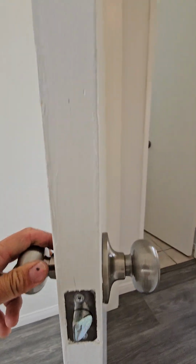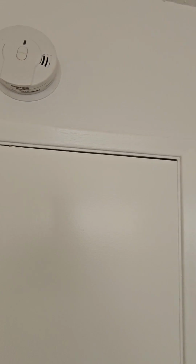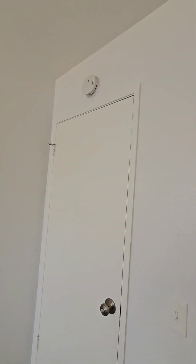This door has a few nicks along the edges. A little bit of stains, marks throughout the outside. Middle looks good overall. Inside, same thing, has a few little marks here and there. Another smoke detector in each bedroom. That's a little worn in the corner. Working there.